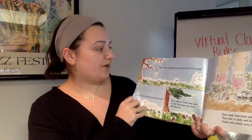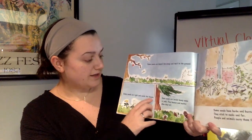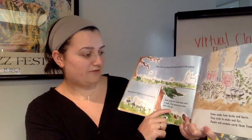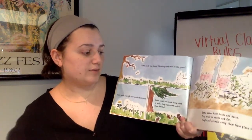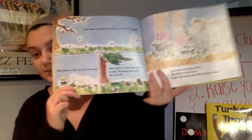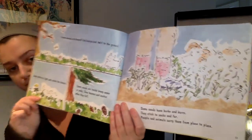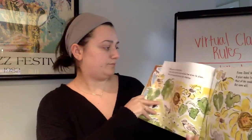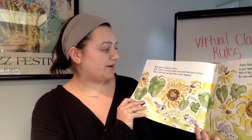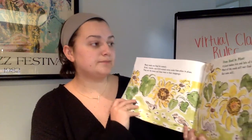Some seeds are shaped like wings and twirl to the ground. Some seeds are light and catch the wind. Some seeds are inside heavy cones or pods, and they bounce and scatter when they fall. Some seeds have barbs and burrs, and they stick to socks. People and animals carry them from place to place. So there's all different ways they move from place to place. Many seeds are food for animals. Birds, insects, and little animals carry seeds from place to place. They eat the seeds and leave them in their droppings.